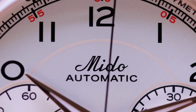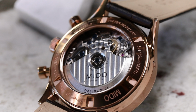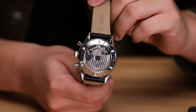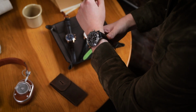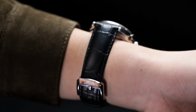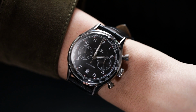Inside the case, Mido calls on the caliber 60. This automatic cam-operated chronograph beats at 4 Hz and stores a comfortable power reserve of 60 hours. Strap it on, and the 42mm profile fits like a dream. It comes close to replicating the fit and finish of an actual mid-century chronograph. And for contemporary watch lovers, the watch still feels fresh and lively.